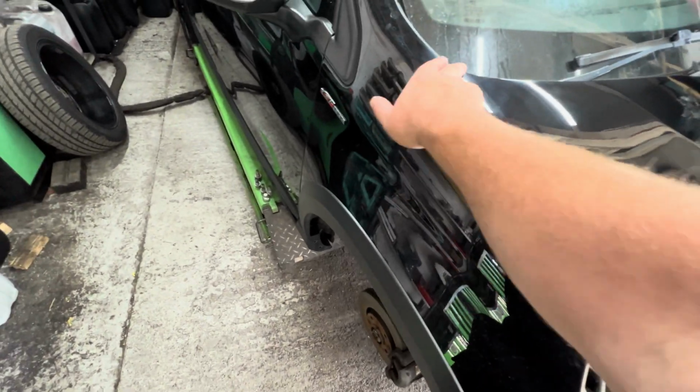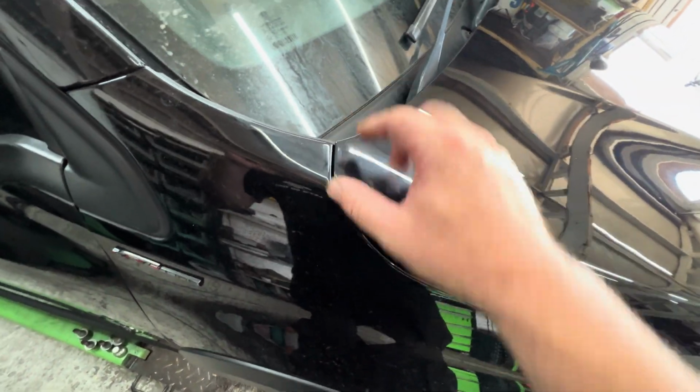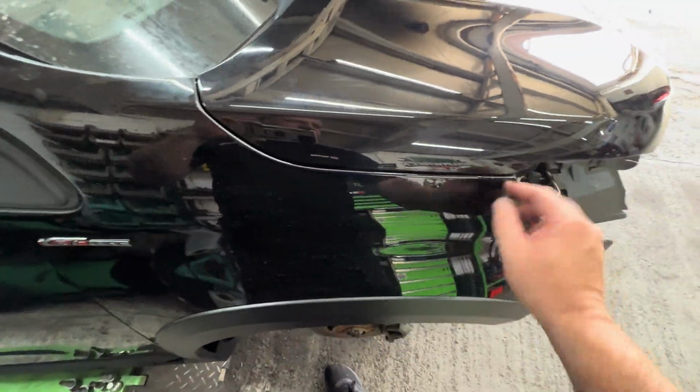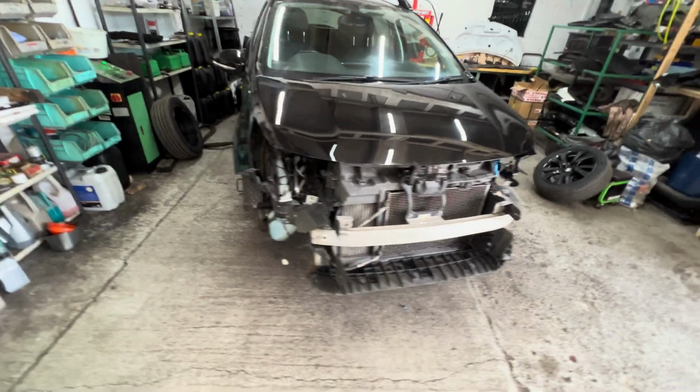You can see the gap there. It's all flush going through. It can do with coming down probably this way a little bit to line up that bit there. So I might just do that and mess around with that a little bit. But it is 10 times better.